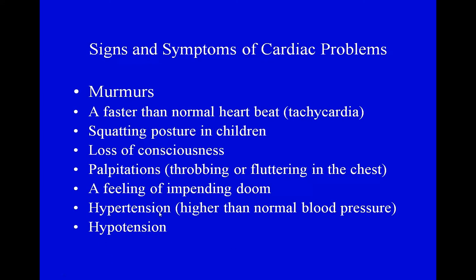Hypertension is different for different age groups, but in most people, if you have a diastolic blood pressure, that's the lower number, more than 80, you're pre-hypertensive, and over 90, you're hypertensive. And then we also look at the systolic number, the higher of the two, and if it's in the 150s, you're considered pre-hypertensive, and over 160 for most age groups is hypertension.